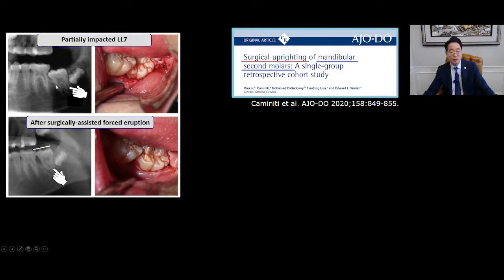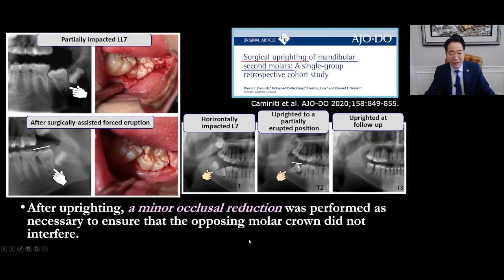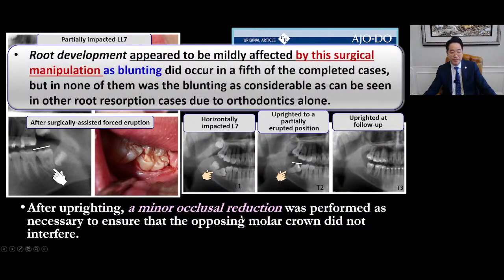This is a partially impacted lower 7. After surgically assisted forced eruption, you can see not only surgical luxation, but also that we can bring the impacted tooth upward. So a horizontally impacted lower 7 was uprighted to a partially erupted position, uprighted and followed up. After uprighting, we can consider minor occlusal reduction to reduce the occlusal interference, and the root development appeared to be mildly affected by this surgical procedure. So you can consider this surgical procedure with your surgeons.